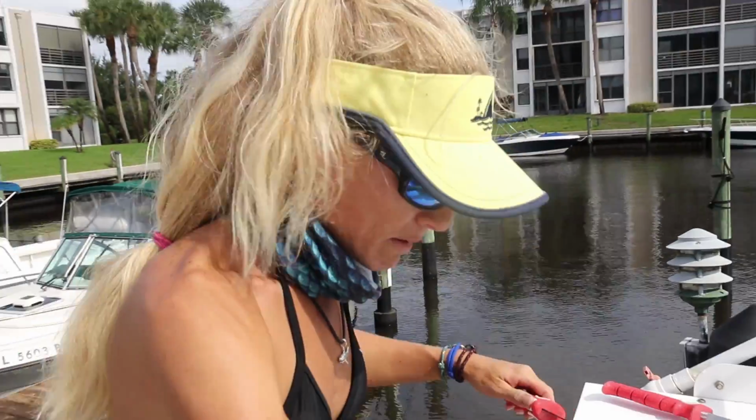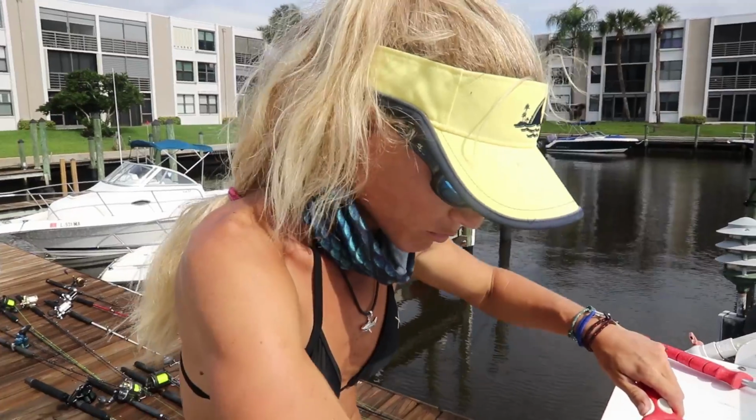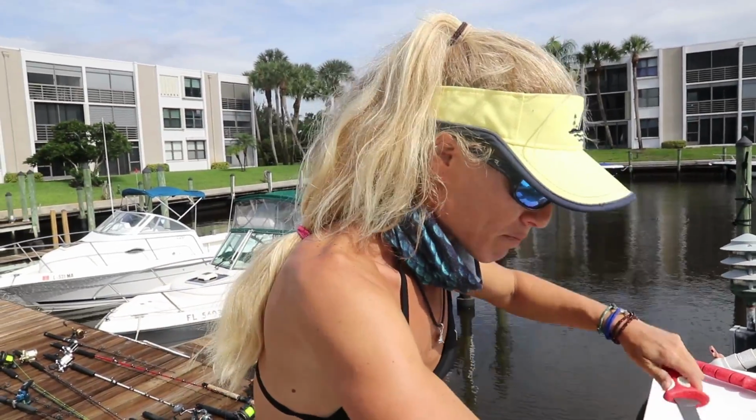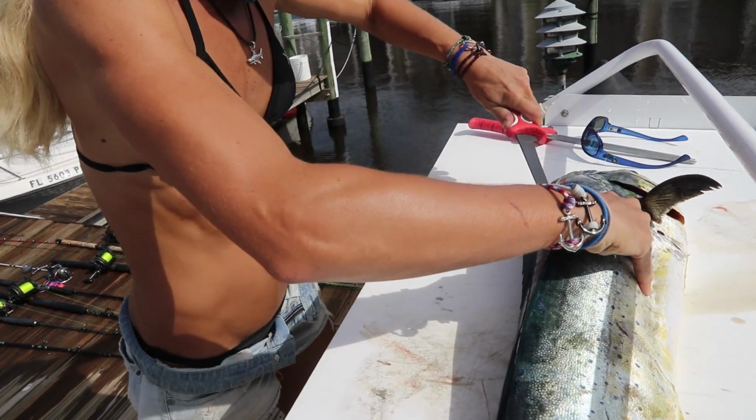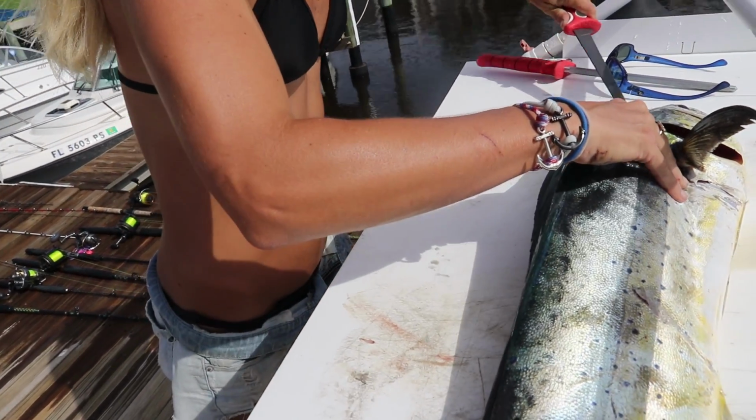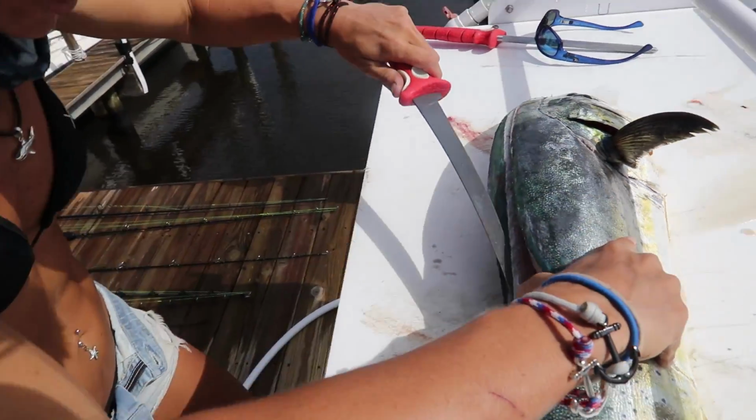Lots of different ways to fillet mahi mahi. Some people will like to rip the skin off right away. In my personal opinion, I do not like to do that at all. I don't like to leave a membrane on the actual meat of the mahi, and I can actually taste it. So it's just really your personal preference of what you like.